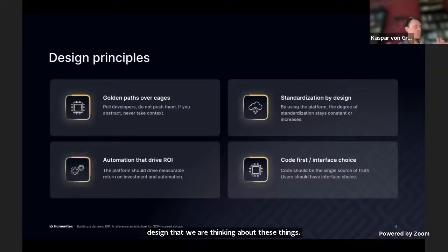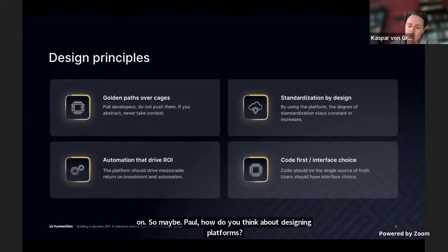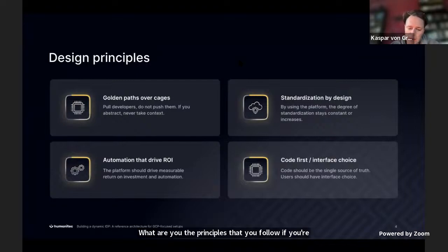So maybe, Paul, how do you think about designing platforms? What are the principles that you follow if you're designing a platform? Then we can actually become more applied here.